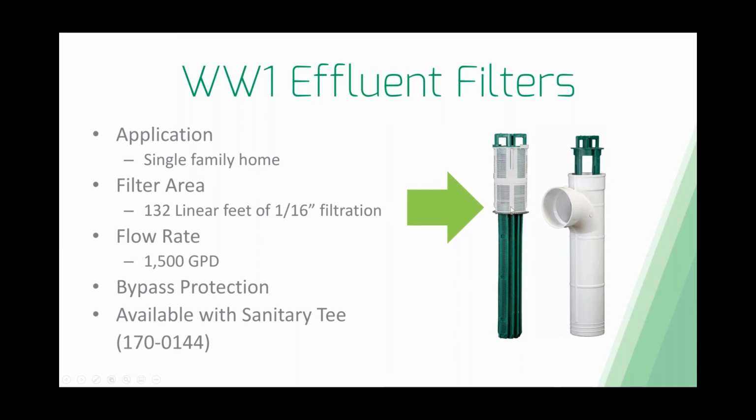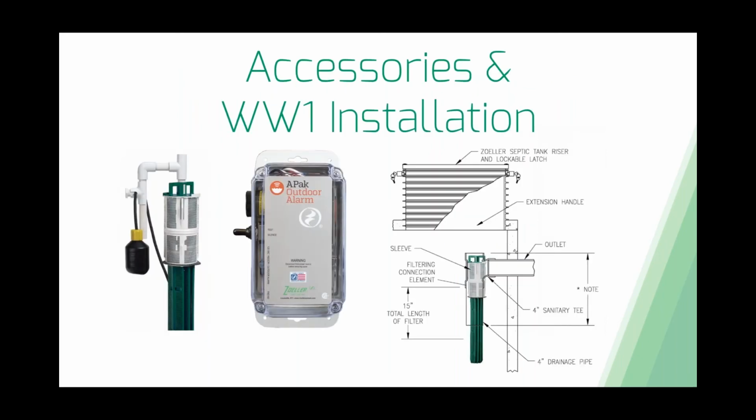We sell these just the filter cartridge, but we also sell them with the filter tee if you need that. These filters will plug. We do recommend that they are cleaned once per year. Always important to make sure that you put a riser with a lid over top of it so you can access them for cleaning.